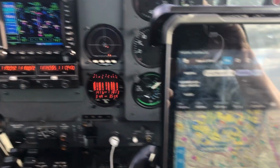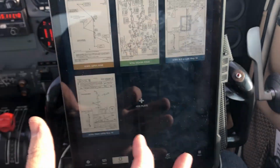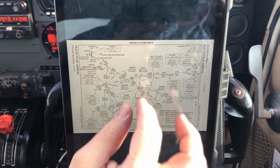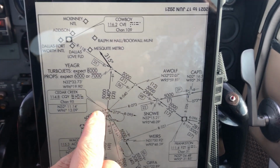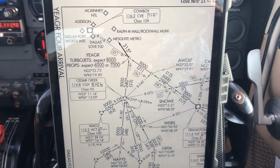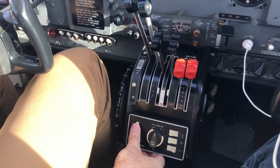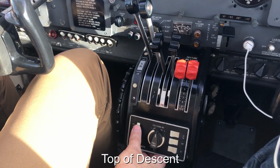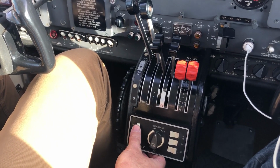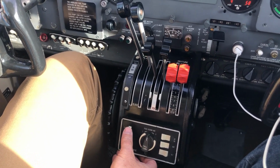And let's look at the plate here. Let's just double check on the Jaeger 4. At Jaeger, we'll depart heading 315 unless told otherwise. American 1066, force in Iraq. So Cessna 6-9 sub-44, vacating 10,000 for 6,000.